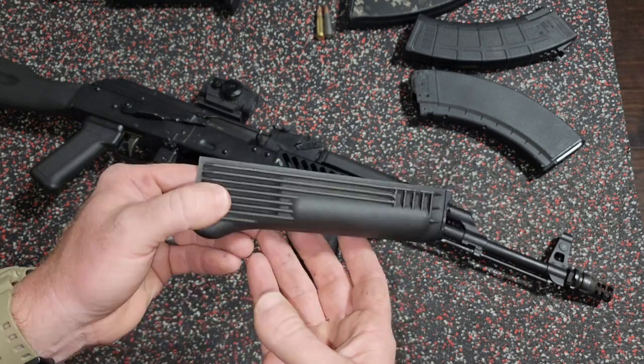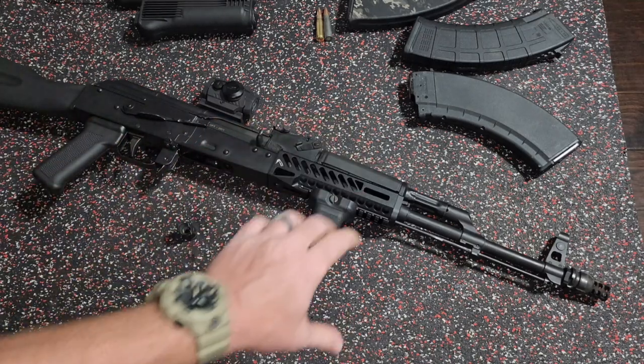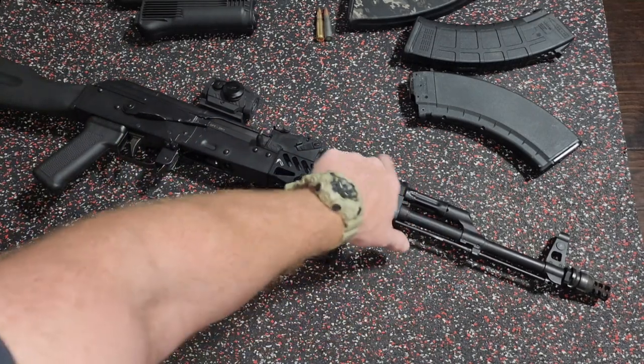So the heat shield actually did a pretty good job of keeping that cool in my hand. But after a lot of shooting, I would recommend putting a glove on so you don't burn yourself, because this area gets super hot.